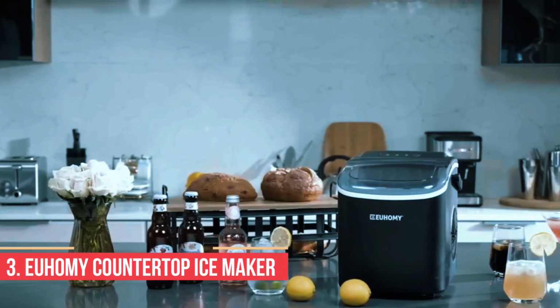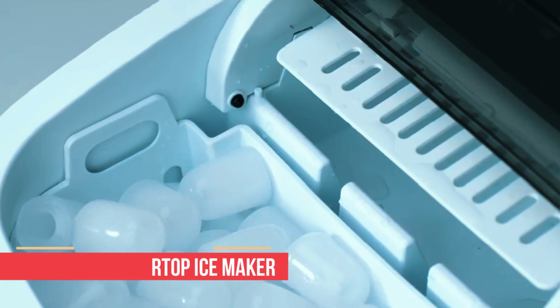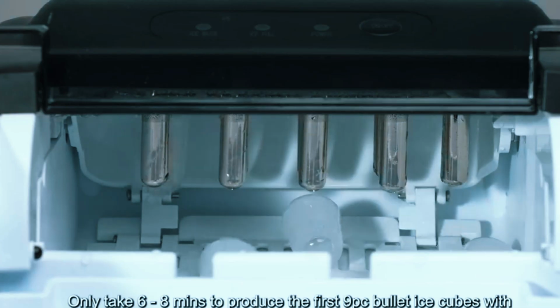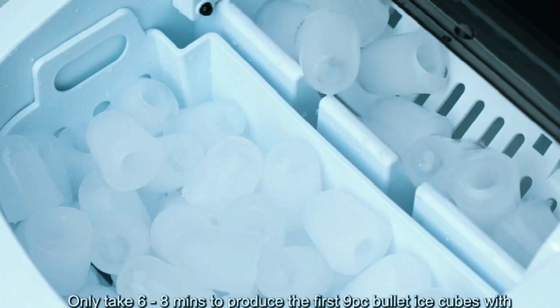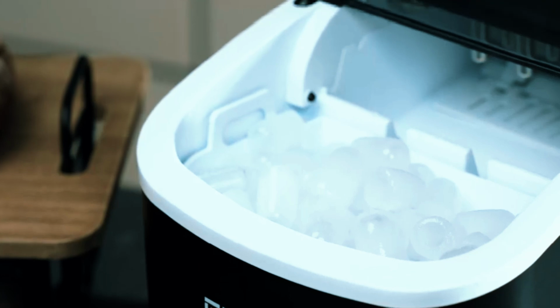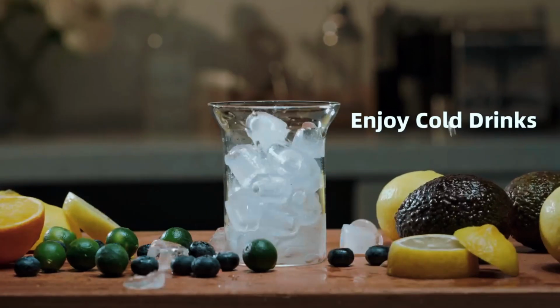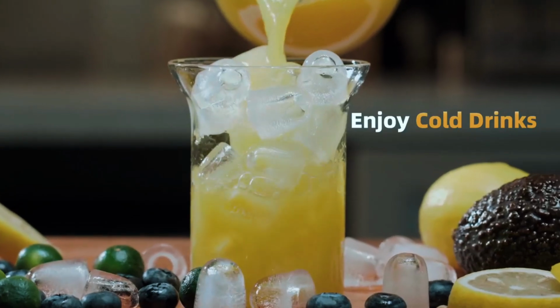Number 3. Euhomy Countertop Ice Maker. If you're after reliable performance without paying premium prices, the Euhomy Countertop Ice Maker hits a great middle ground. It's built for people who use ice often, whether that's for drinks, coolers, or a busy kitchen, and it's designed to be easy to operate without needing much upkeep.